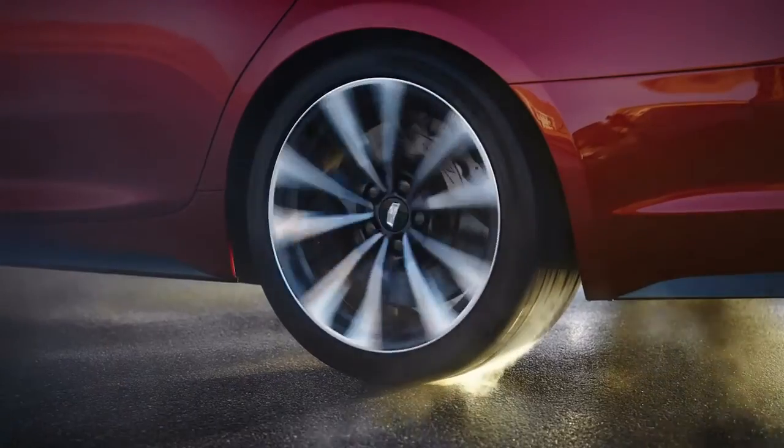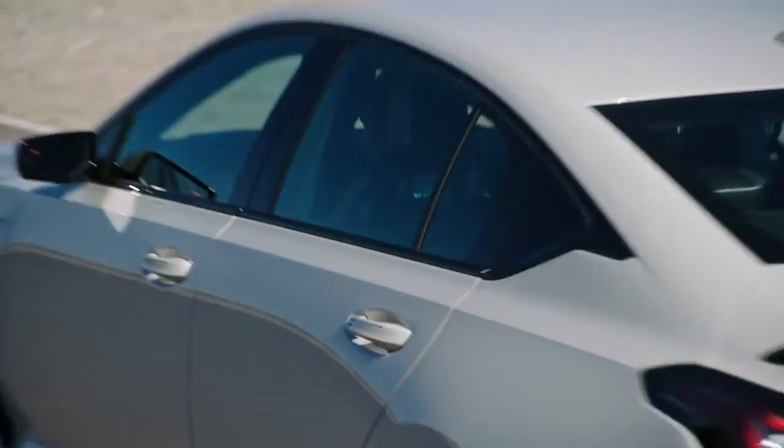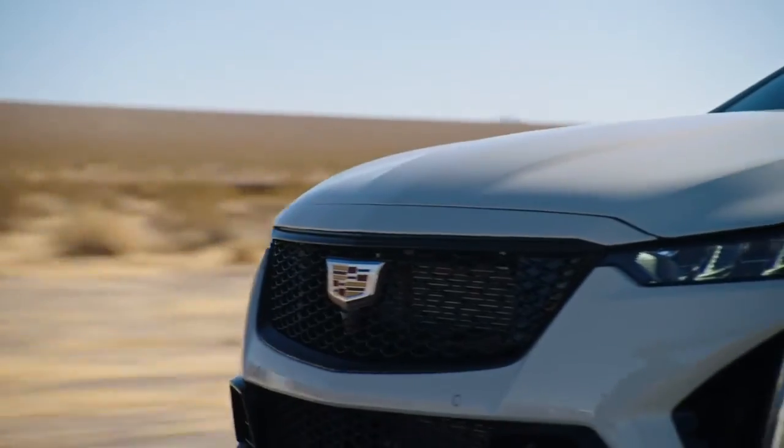So I spent all day shooting these cars and riding in them and experiencing them and listening to them. Both of these vehicles are perfect for that track day enthusiast who wants to drive their car to the track. You don't have to trailer it. It's just right, and I absolutely love it.